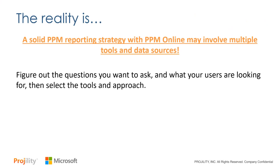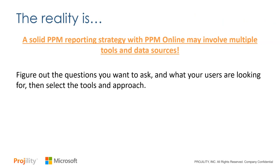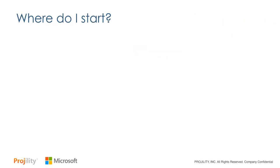So you want to really start out with, again, what are the questions you want to ask? What is the source of that information? What are users looking for? And use that to select the tools. You know, if you start the other way around and start with the tools, you may end up having to restart that several times.